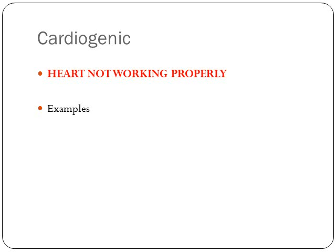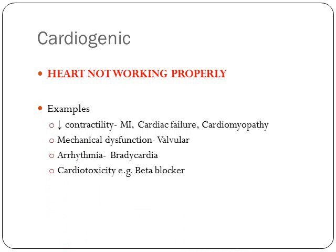So cardiogenic, yeah, MI, yeah, good, valve rupture. Yeah, you're having a great. You've done really well with the sweets, so yeah, that's all really good. You've got most of them.